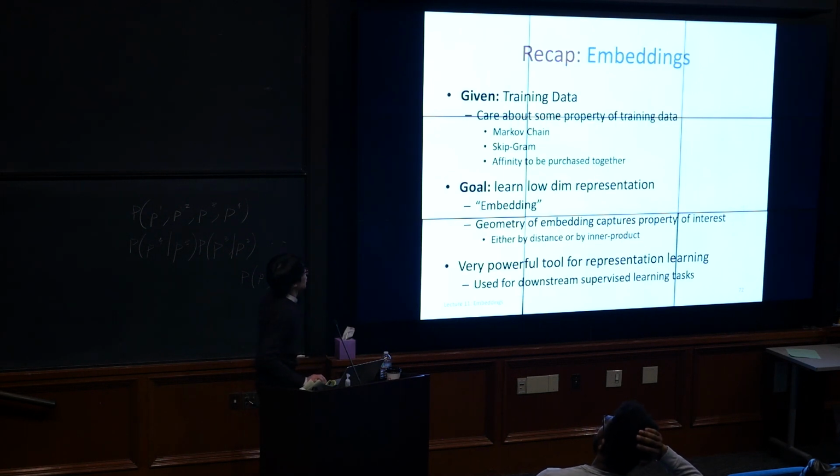All right, this is the last slide. As a quick recap, again, embeddings: given some training data, we care about some property of the training data. For the song embeddings, for the playlist embeddings, we talked about the Markov chain, this first order Markov assumption. For word2vec, we have the skip-gram formulation. And then finally, for the fashion style model, we have the affinity of two items to be purchased together, right? So we can build some structure around those semantics to then learn the embeddings, to encode these semantics within our embedding space, right?